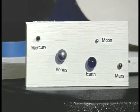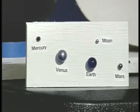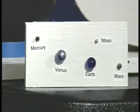And on our scale, we're moving from Earth, which was 550 feet, out to 838 feet. Wow. But in between there, there's a big space.